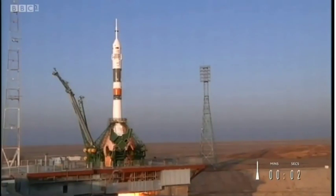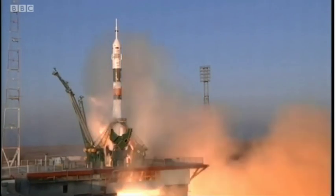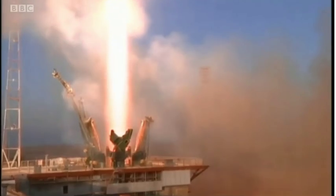Here we go. There's the ignition. Lighting. There are the main boosters. Here we go. And back to lift off. You're going to see these fall away as the vehicle starts to pull itself away from Earth. And we have lift off. And Tim's away. Big cheer.